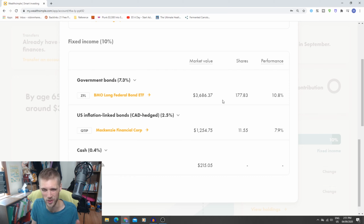And you guys can see here that we don't have a ton of money in them. We have lots of shares because they're cheaply priced, but there's not a lot of money in there. It's about $3,686. And then QTIP has about $1,254. And the performance has been not too shabby, you know, 10%, 10.8%, 7.9%.